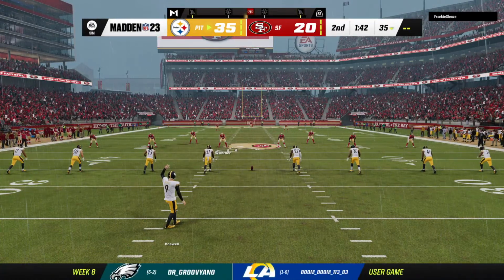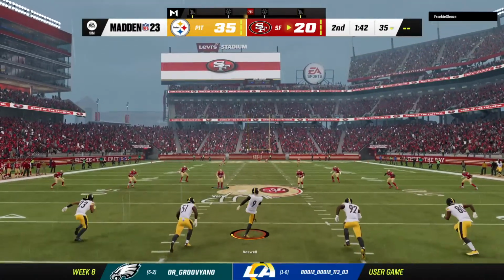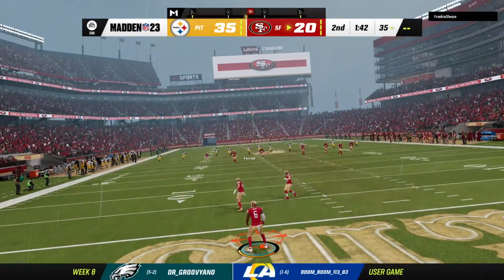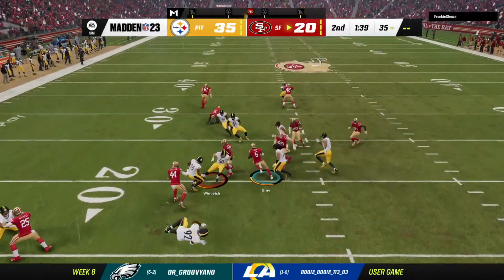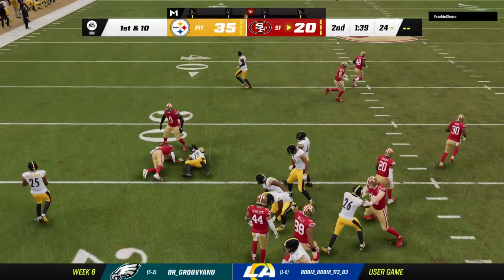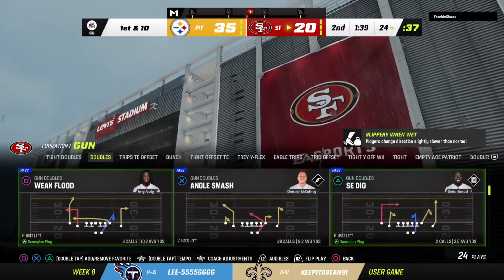Chris Boswell, the kickoff for Pittsburgh. Boswell now to kick it away after the touchdown. From a yard or 2 deep, here comes a return. And he'll be stopped right around where he would have been had he gone down to a knee, maybe a yard shy of there at the 24.